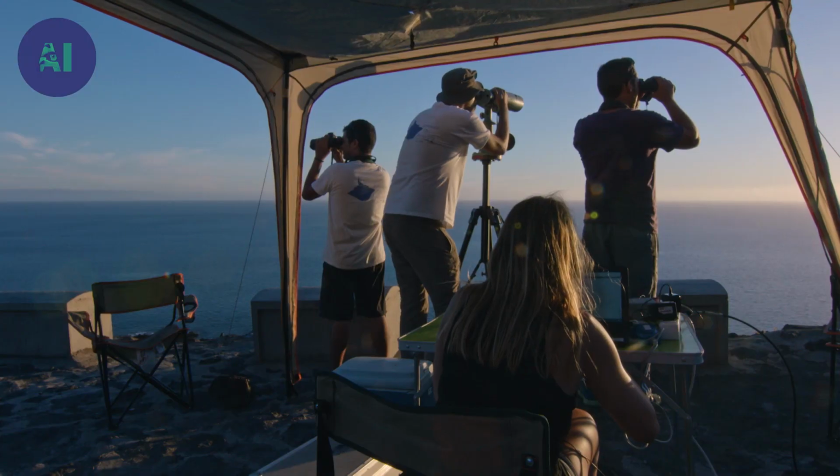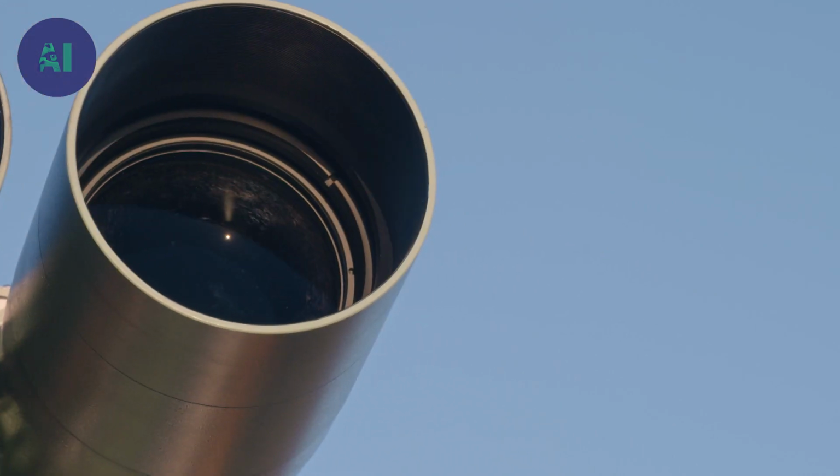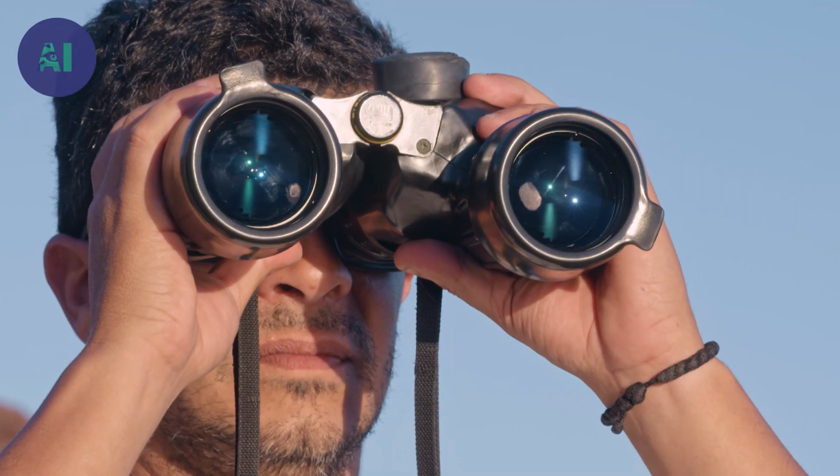Natasha has developed a cooperative technique. Land-based lookouts scan the water to see the whales coming up to breathe.